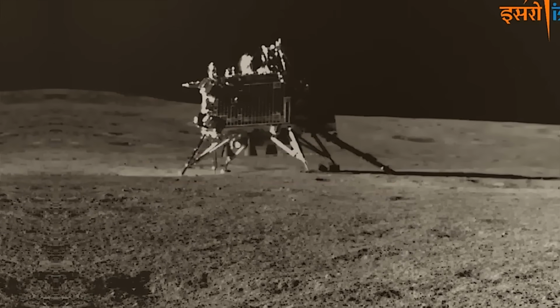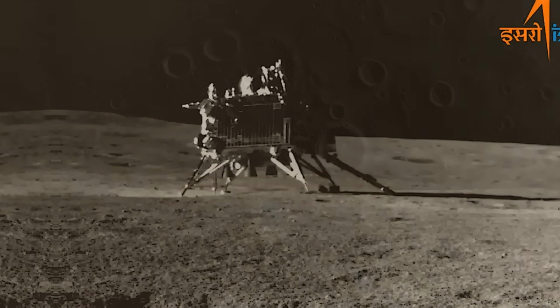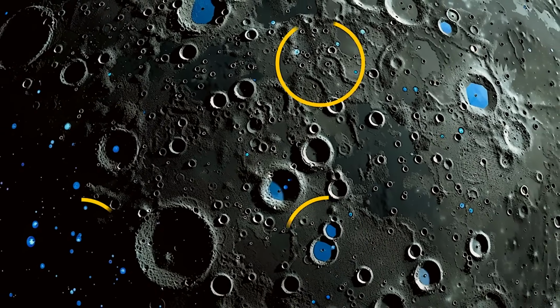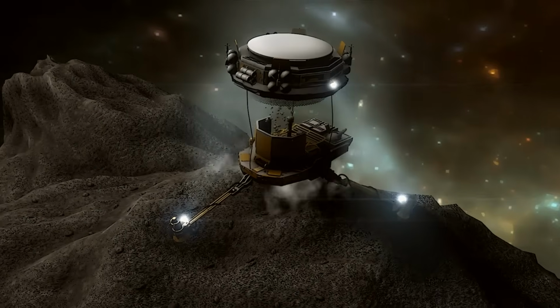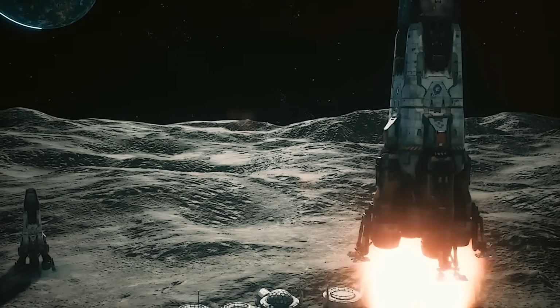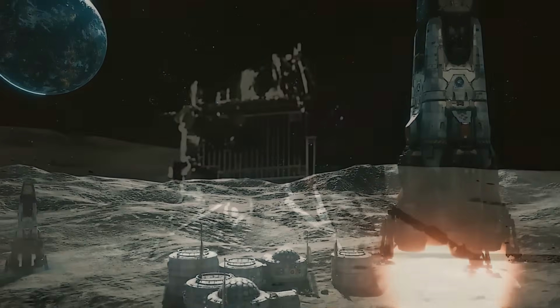It's also the first spacecraft to touch down so close to the south pole of our satellite. It's an area of strategic importance because it's believed to be home to deposits of water ice. If it turns out to be true, future missions might be able to harvest it and turn this water ice into drinking water or even rocket fuel.